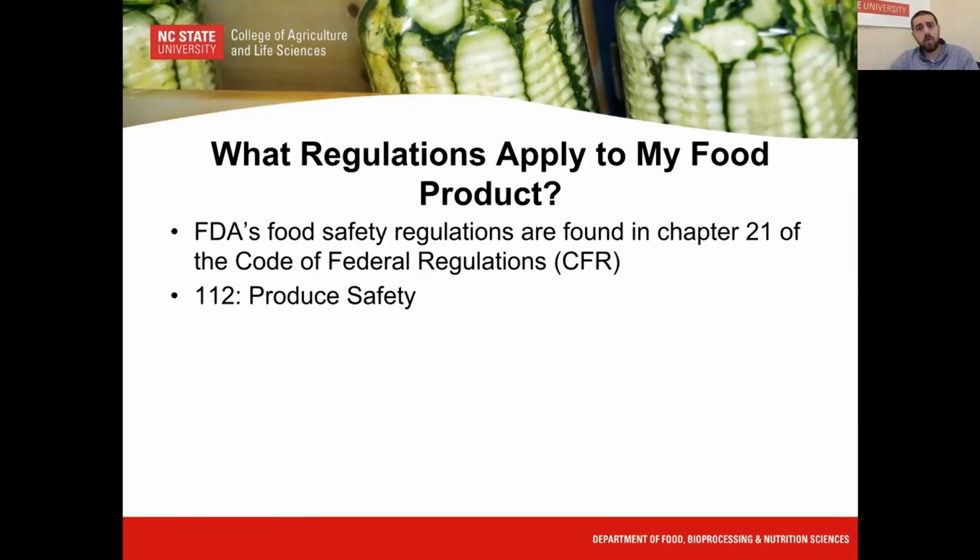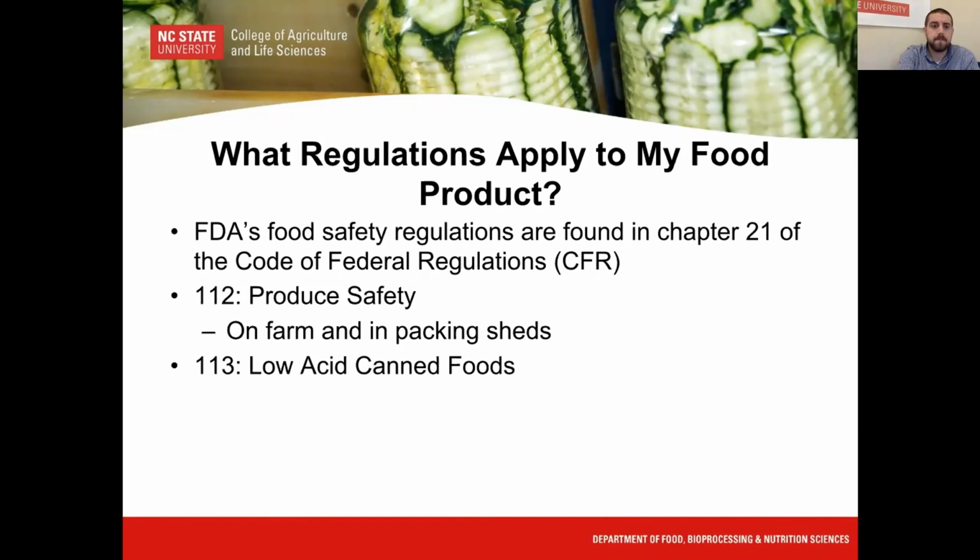Depending on what product you're manufacturing is going to determine what CFR you need to follow. 21 CFR Part 112 deals with produce safety. Like I said, this is one of the new rules under FSMA, the produce safety rule. Now FDA has food safety jurisdiction over produce farms and the growing and harvesting of fruits and vegetables, and those regulations are found in 21 CFR Part 112. That deals with on-farm operations as well as packing operations, packing sheds, that sort of thing.